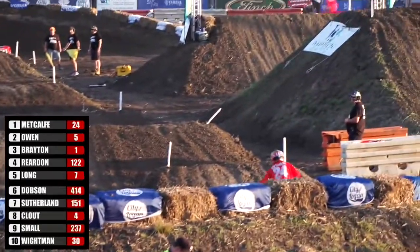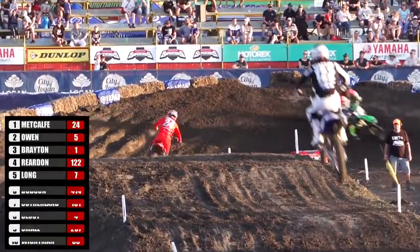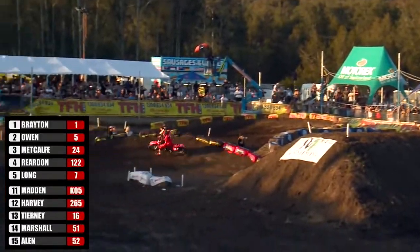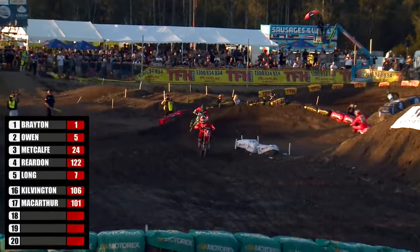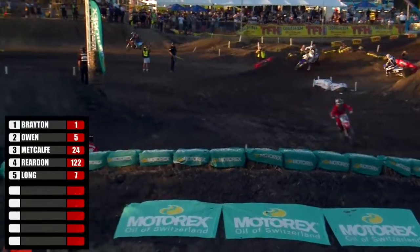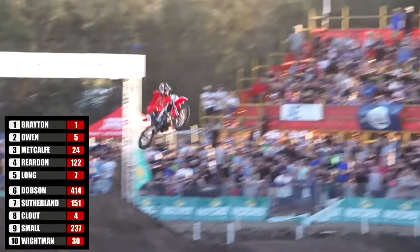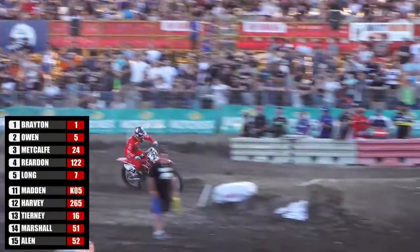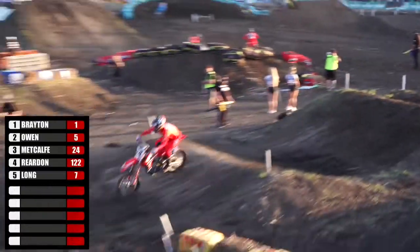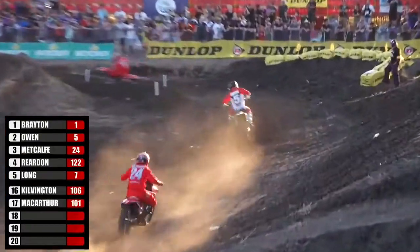Metcalfe will be disappointed with that, but he definitely plays him back in there. Oh, Justin Brayton into the lead now. Justin Brayton leads this one, as we expected it was going to happen. So Brett Metcalfe, if he can get back on terms very soon with his teammate, is going to be doing well, but in very, very technical, difficult conditions like this, Justin Brayton is going to be very hard to beat now. He's got that lead, and he's opening it up too. So just a smidge shy of a second last time around, and I would say that lead now is going to continue to grow.